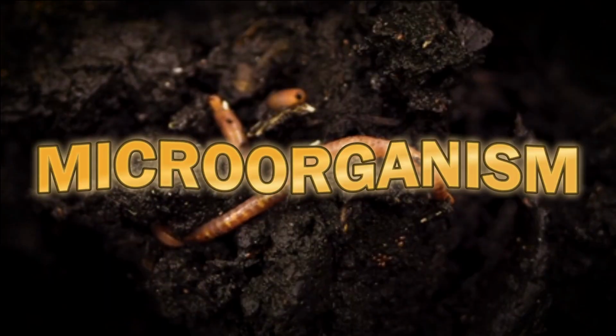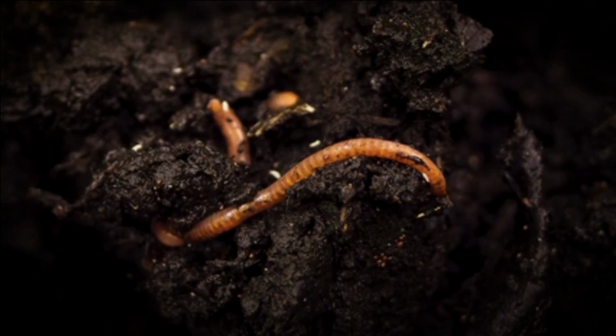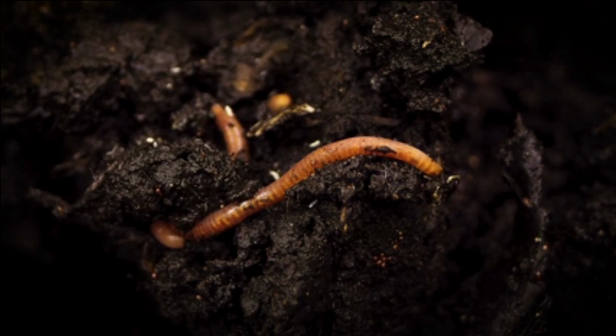Microorganisms, the hidden helpers. Beneath the surface, a bustling community of microorganisms plays a vital role in plant health.